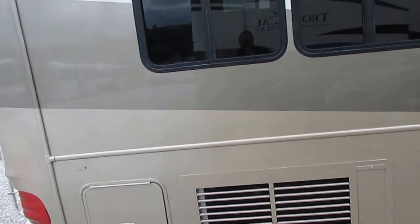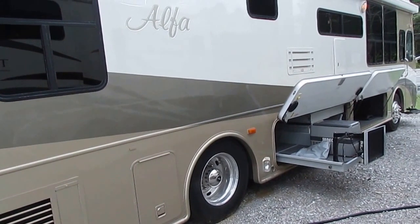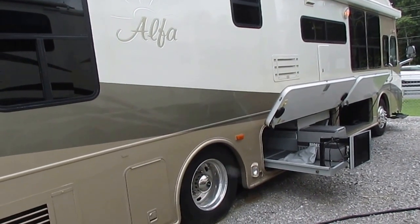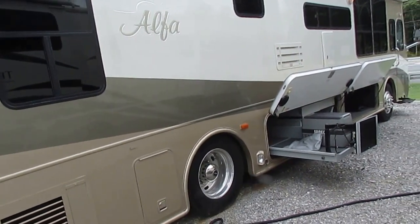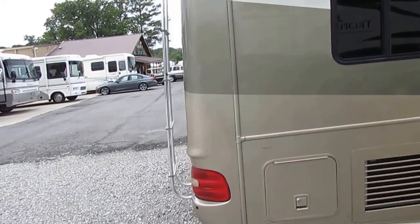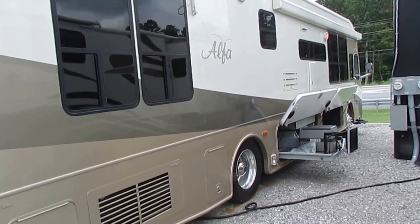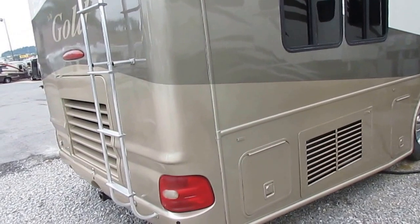This thing has got 6 3/8 inch thick metal tube frame. They call this the RV with the concrete floor because you can jump up and down on the floor in this thing. It's like jumping up and down on a concrete floor. No flex, no give. These things are built to last a lifetime, folks. Standard 7.5 foot tall interior roof height. One of the things that Alfa's known for is how much headroom they have. 7.5 foot tall on the inside.